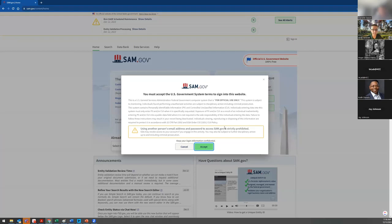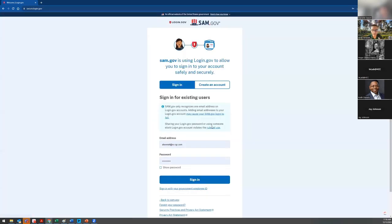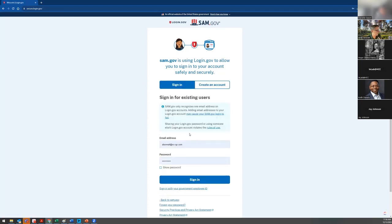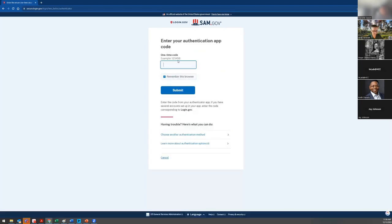I'm going to need my phone because just like a bank, when you do banking on your mobile, you have to do a two-factor authentication. They have to text you a code or whatever. This is that. So I'm going to accept. I've already done that secure.login.gov thing. If you have not, then you're going to create an account, and it's going to take you through that process. But like I said, I have already done that. So my username and password is already saved here. So I'm going to sign in and use my credentials for my authenticator app here. And for the next 60 seconds or so, that's my multi-factor authentication.